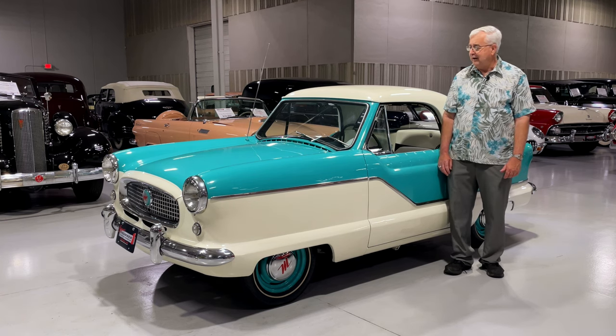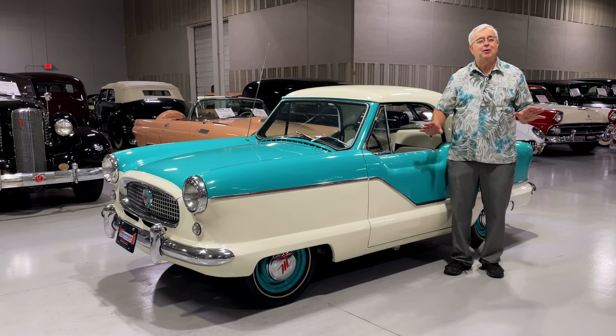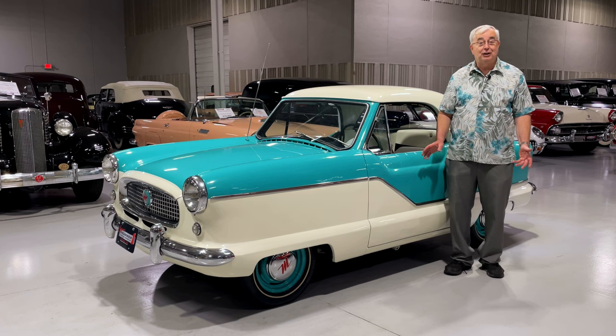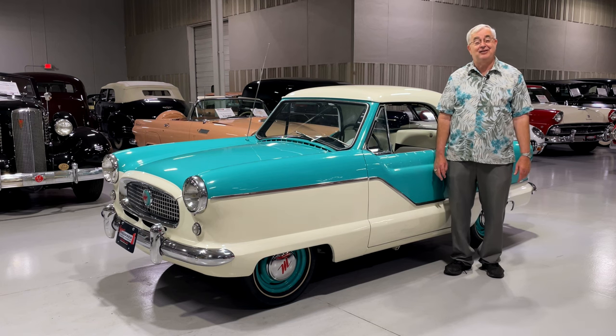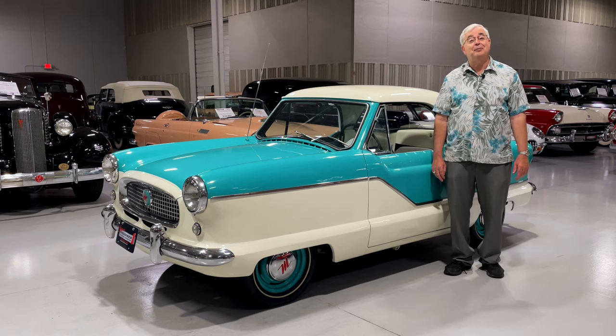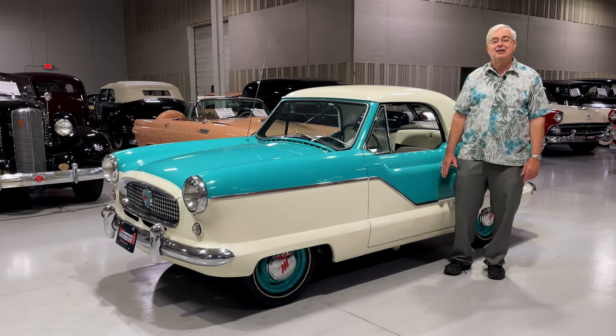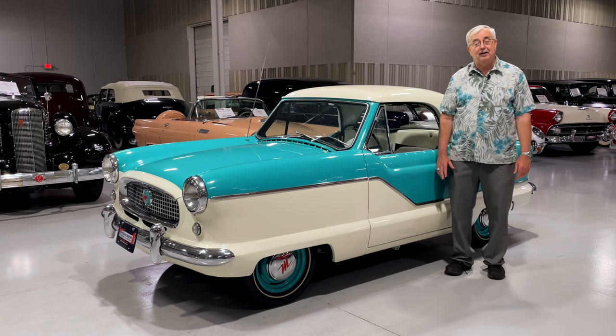Today we're going to talk about a neat little car, the microcars. These are becoming very, very popular. Guess what? Fuel economy being as critical as it is today, these things are gaining in popularity just because of that fact alone. But yes, this is a 1961 Nash Metropolitan Coupe.